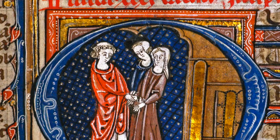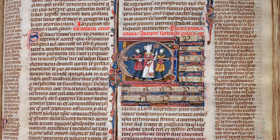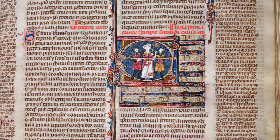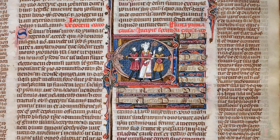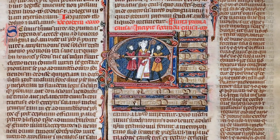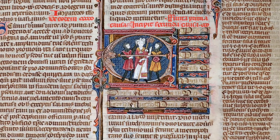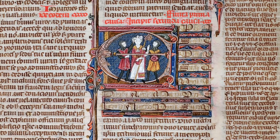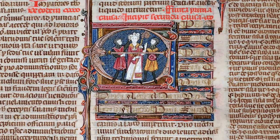peeping out at you. On this page, the main image within the initial letter shows a bishop being apprehended by two knights, one of whom is cheekily trying to remove his mitre. The horizontal bar of the letter E for episcopus, bishop, is barring the bishop's way. Look at the left end of the bar and you discover the head of a winged lion whose wings emphasise the curve of the capital E.